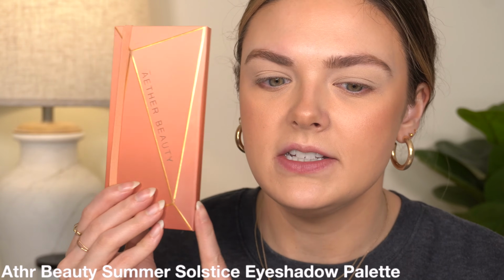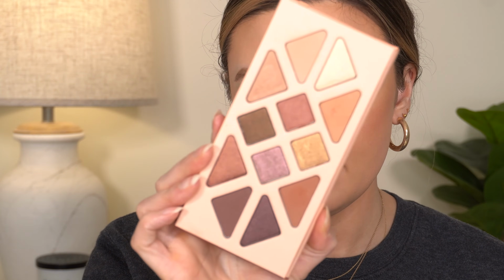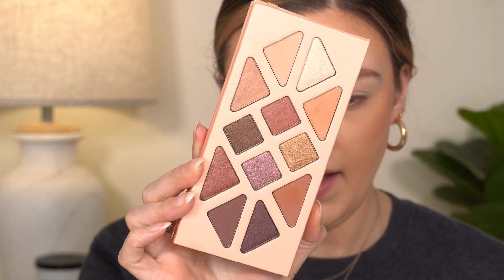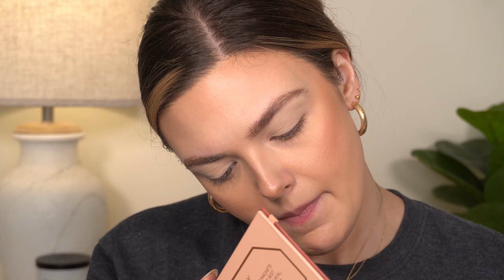I know a few of the Aether palettes I think have been discontinued. I don't know if this is one of them. This is the Summer Solstice palette, but it's really pretty. There's just a bunch of kind of muted metallics and a few matte shades in there as well. You have some purple, some golden colors, and yeah, we're gonna use this today. I was gonna say they don't have names, but they do. They're just on the back.